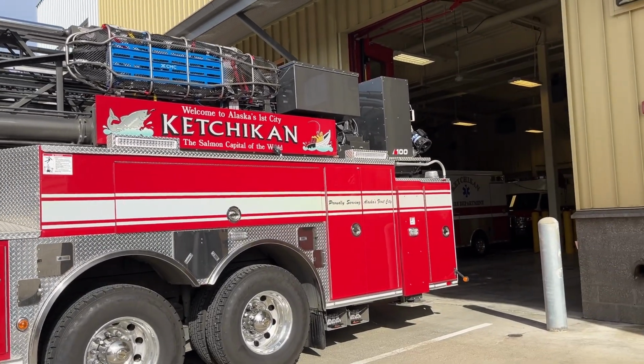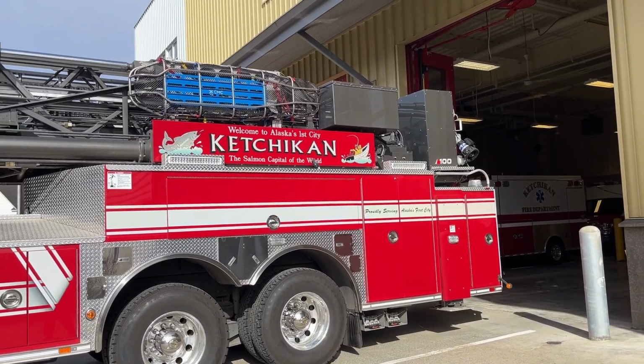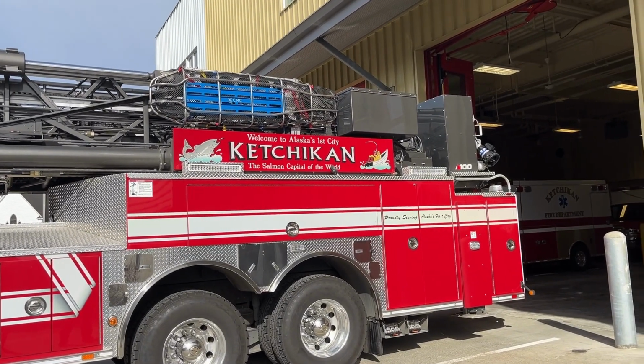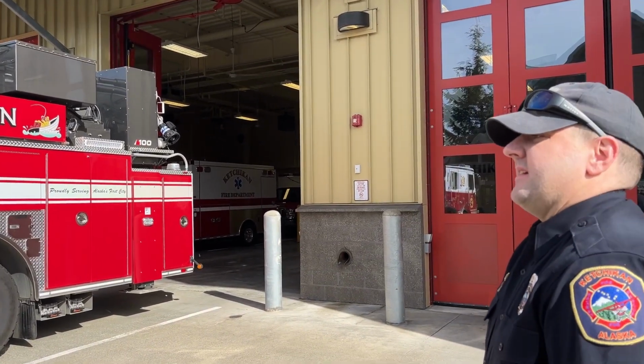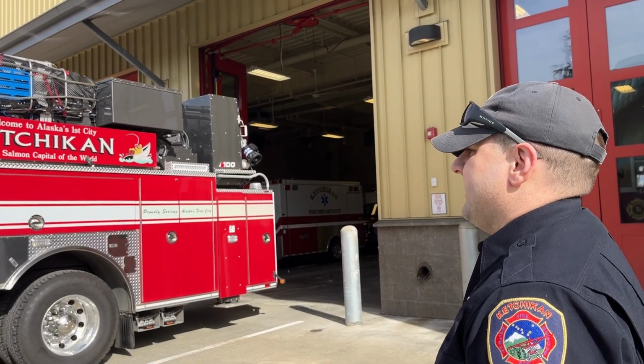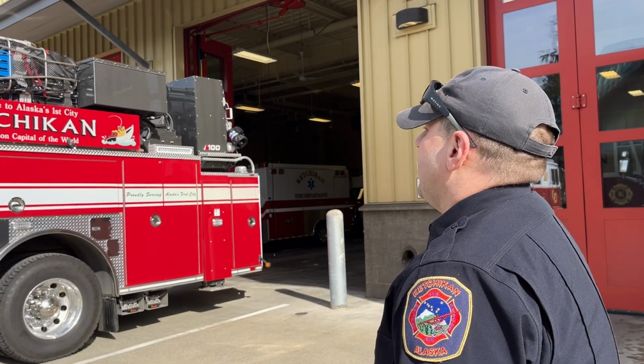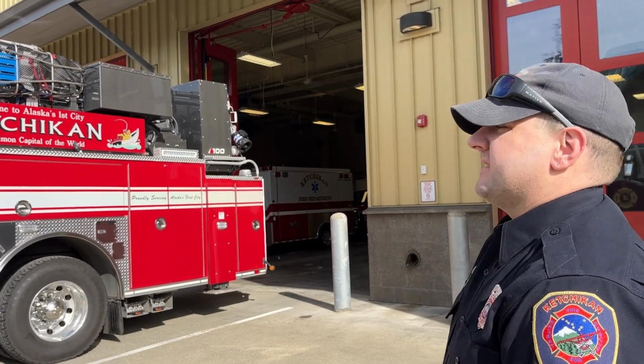Like I said, it's a 100-foot mid-mount. It's got a really nice big platform on it. It holds 300 gallons of water. The pump can pump 2,000 gallons a minute. It doesn't have a generator, but it does have an inverter on it, so we can power a little bit of stuff.